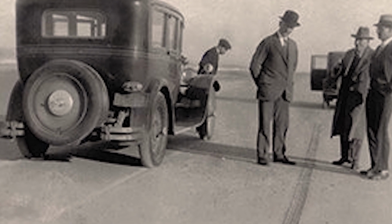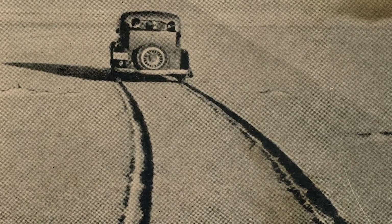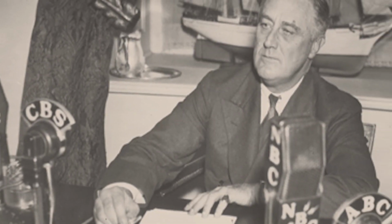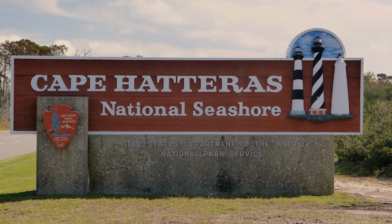If you wanted to live here or visit, you had to drive your car at low tide with the tires deflated and hope for the best. The National Park Service expansion with Roosevelt's New Deal led to the creation of the Cape Hatteras National Seashore.